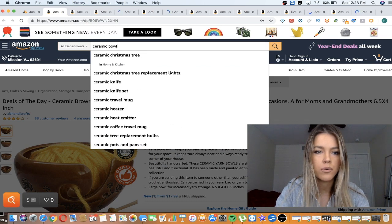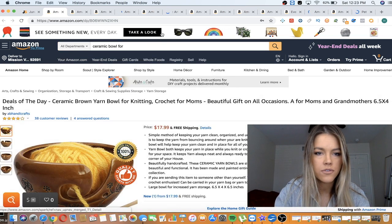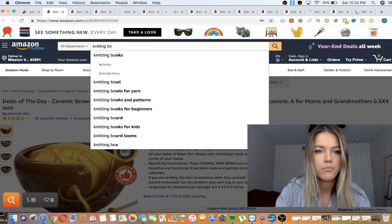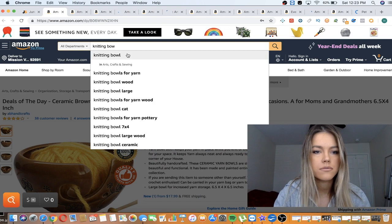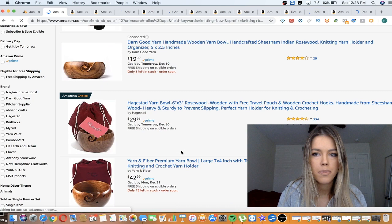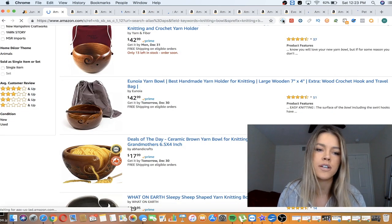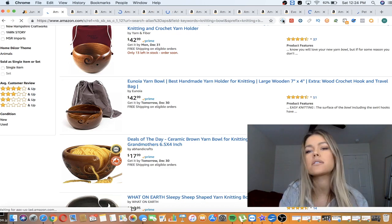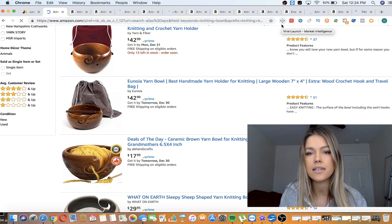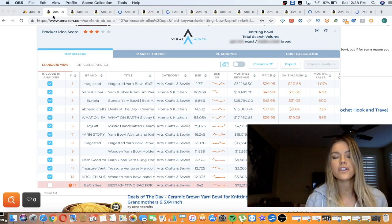ceramic bowl for knitting, or you can just do knitting bowl, and see how the market is for that. What I do is I open the extension for the whole market and see all the numbers. I think my internet's being a little slow, so it's slightly annoying. Okay, I switched my location because I was not about to deal with the horrible internet connection.